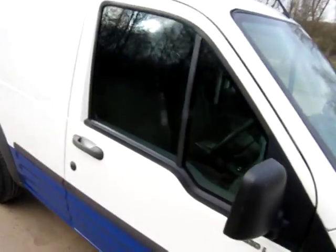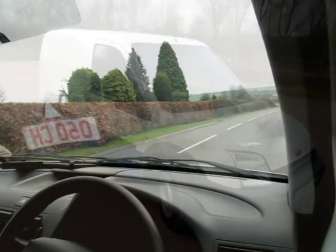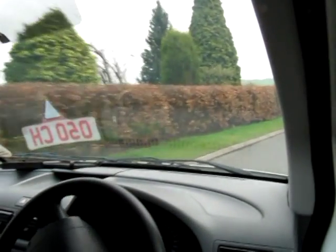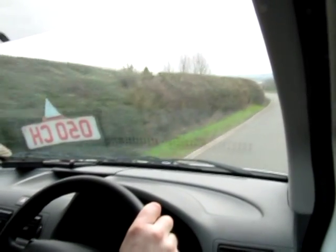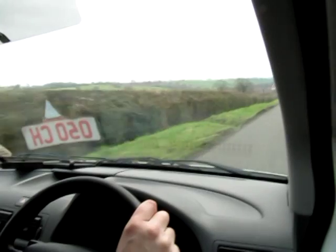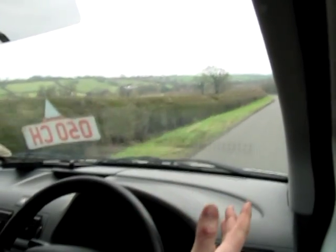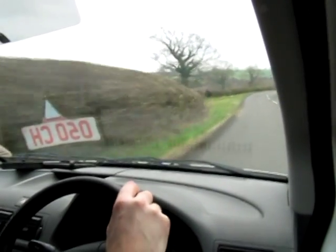So before I finally walk around the vehicle, I'll just take you now for a short test drive. So welcome to the test drive. So we'll just pull away now. It pulls away cleanly in first, it doesn't snatch, the clutch feels fine. And second gear, very quiet for an LPG van or vehicle, like a diesel. Drives nice and straight, doesn't pull to the left or the right. Everything operates as it should.